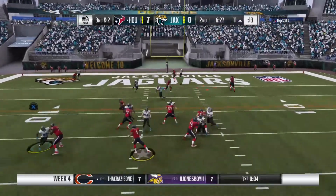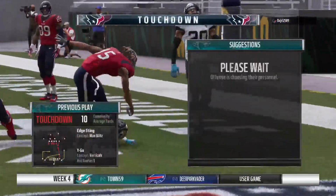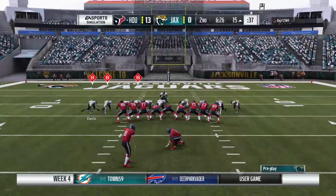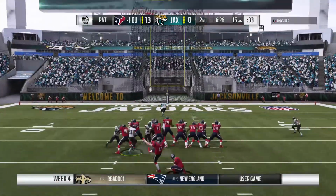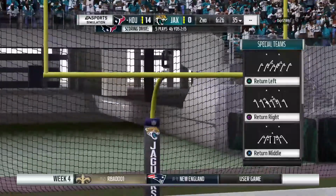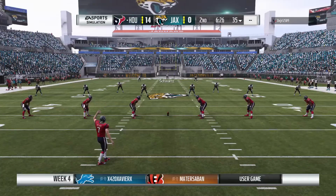Third and 2, Watson. And he's in. Touchdown, Houston. Will Fuller, his 3rd touchdown now on the year. And the Texans will add on to their lead. All the receivers in the league are plenty good enough. Otherwise, they wouldn't make it in the NFL. But the ones that go to the Pro Bowl, they have refined route running ability.